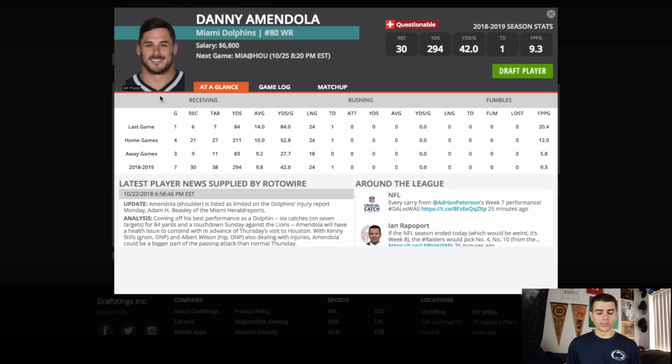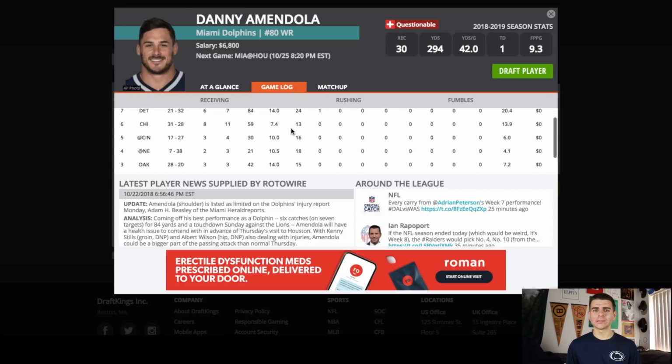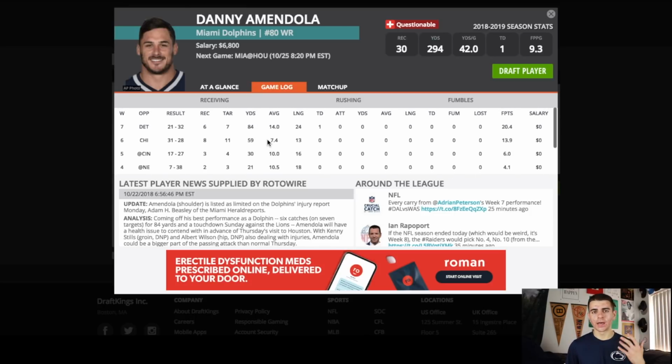Amendola at 6,800. He's been playing great with Osweiler in the lineup. 11 targets, 7 targets. Got his first touchdown. Getting the targets, he's catching them. He has a low aDOT, which is good for a small receiver. You want to see low aDOT, higher percentage on your targets. That's good. If you're a big body receiver, it's okay if you don't have as high of a catch percentage, because you're probably getting a wider aDOT.